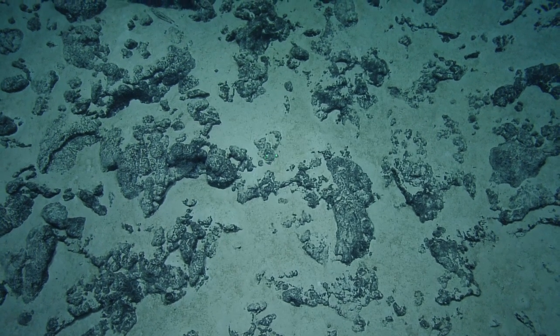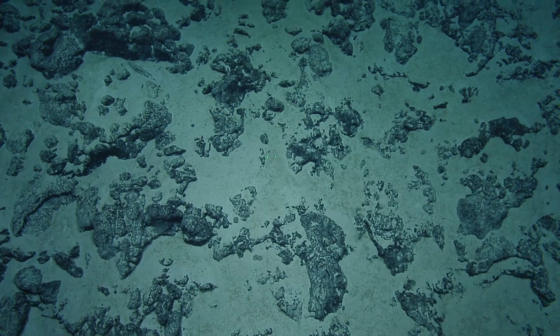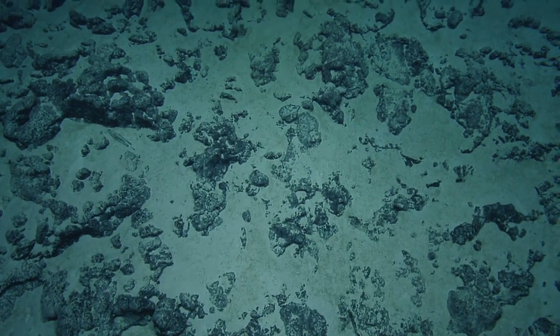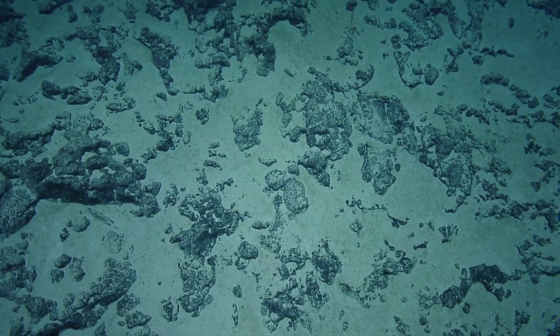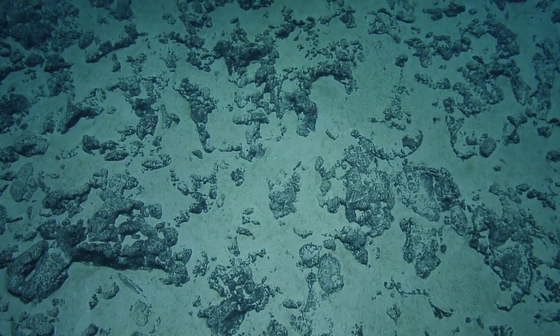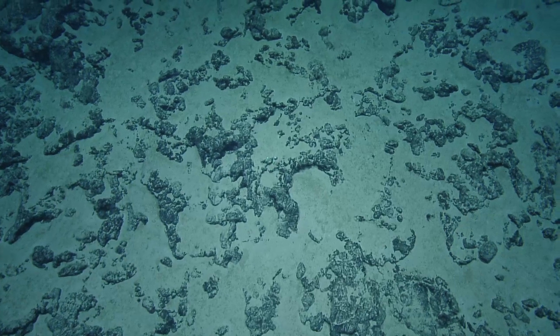And then I want to ask that same question to Coralie. Coralie, is there anything in particular that you're looking for down here? Fresh basalt samples. Fresh? Yes. What is fresh in a geological time frame? Like, just erupted yesterday, or like, oh, only 1 million years ago?